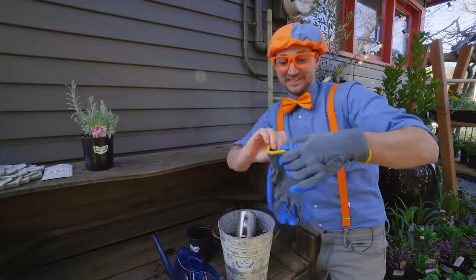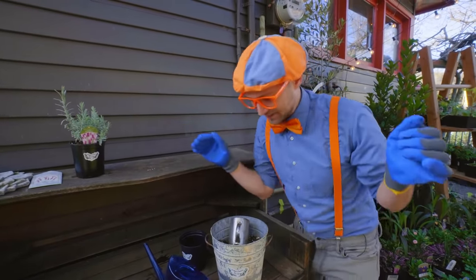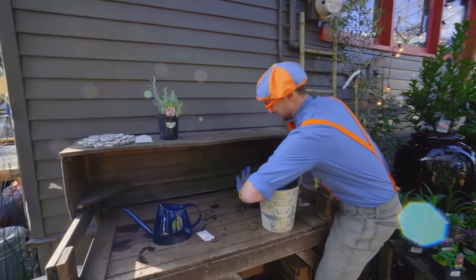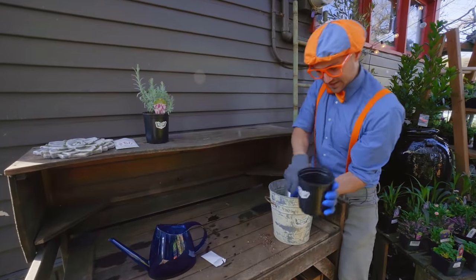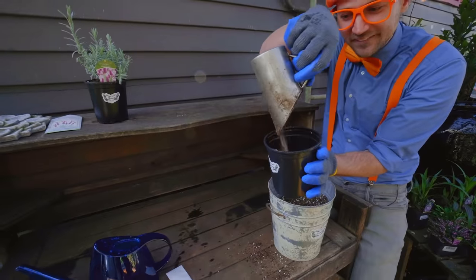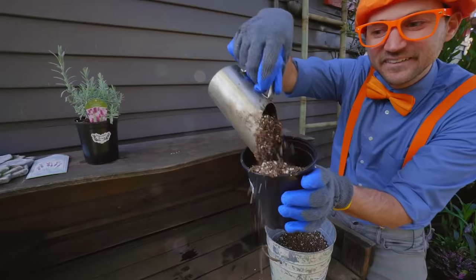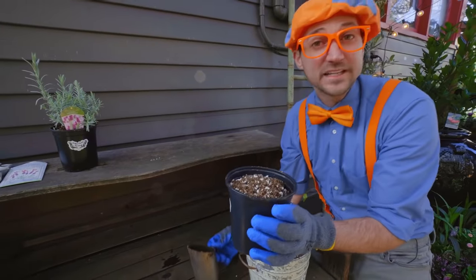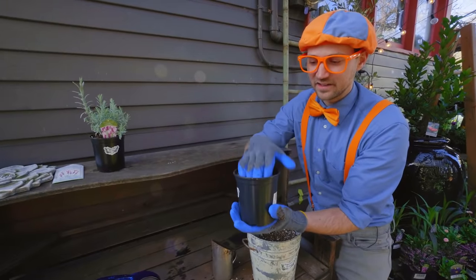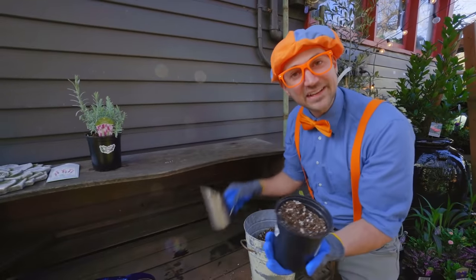One glove on, two gloves on, so now I won't get dirty. All right, put that over there. All right, let's take our container and fill it up with soil. There we go. Three scoops filled up this container. All right, now let's pack it down just slightly. There we go. Actually, let's add a little bit more.